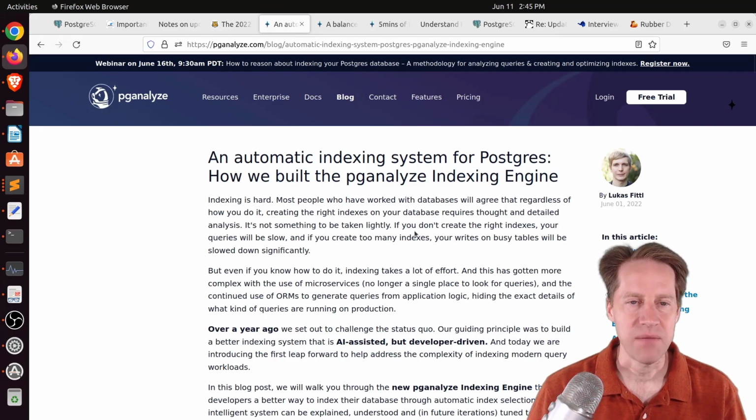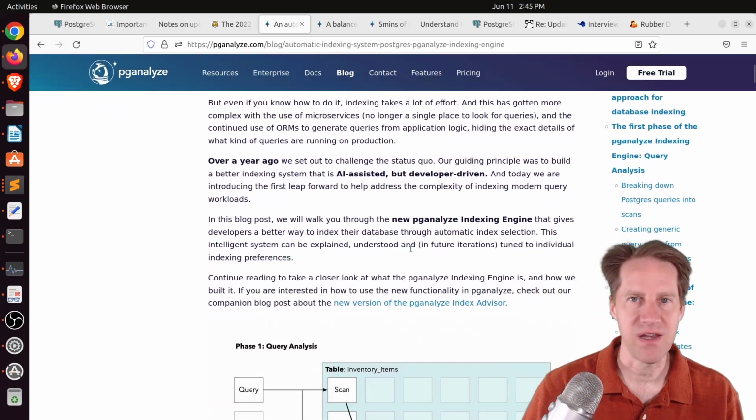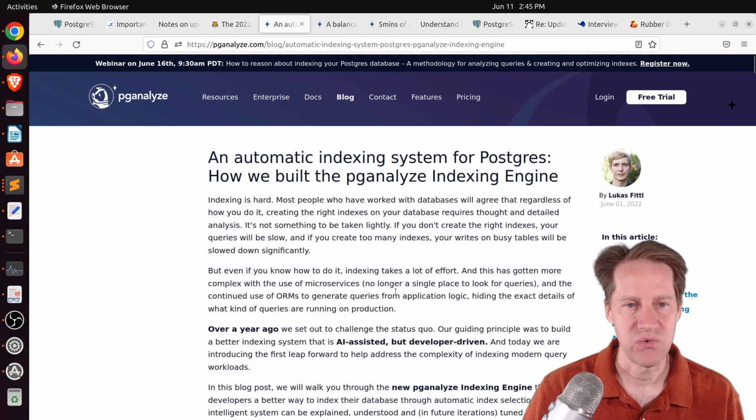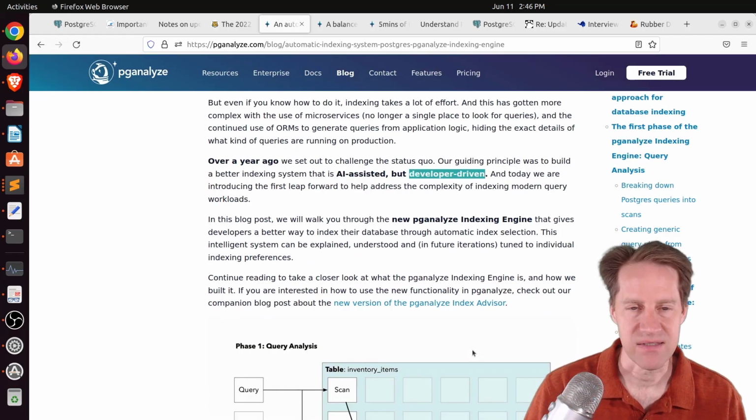Next piece of content, an automatic indexing system for Postgres, how we built the pganalyze indexing engine. This is from pganalyze.com. Now, this is actually a part of their product, but they're kind of opening up the curtain a bit to help you understand how they actually created this process. So they built it as a way to give you index suggestions for your database, essentially. And they call it AI assisted, so they're using some AI techniques to determine what indexes should be created, but it's not something that's done automatically. It's developer driven, meaning it's kind of giving these suggestions to you. At least that's my interpretation.